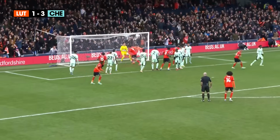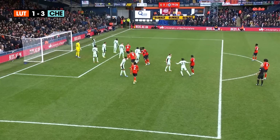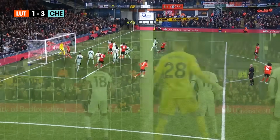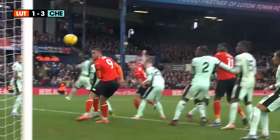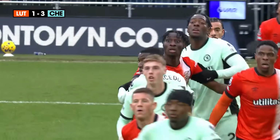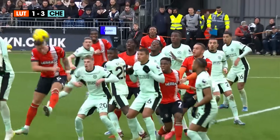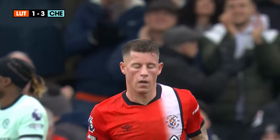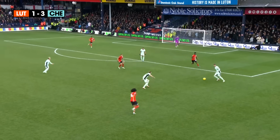Barkley with a header. It had to be, didn't it? It had to be Ross Barkley. The resurgence of a generational talent. Of a very special footballer continues. What a season Ross Barkley is having. Can he inspire an unlikely Luton Town comeback?